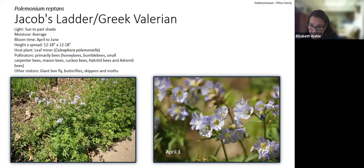Another one that deer don't seem to go after. So if you have a lot of deer pressure, this is one that doesn't get munched on as much. And it's also known to be tolerant of black walnut as well. So, when we're mentioning this one, if it's in its happy place, it will self-seed. So some editing may be needed if you get it in really premium or optimal conditions.